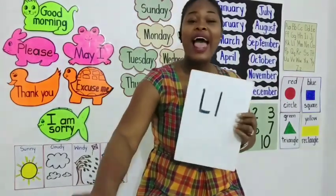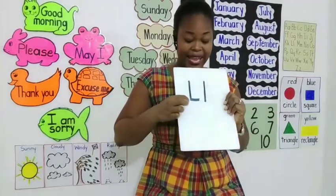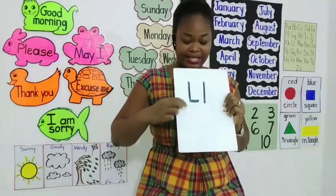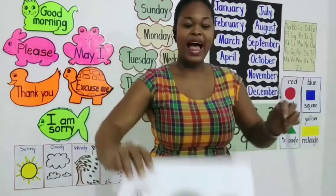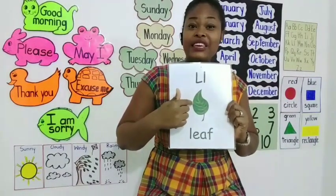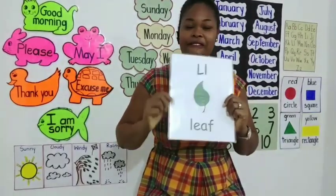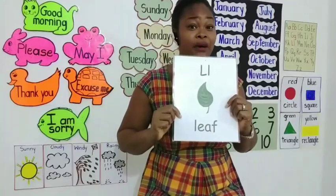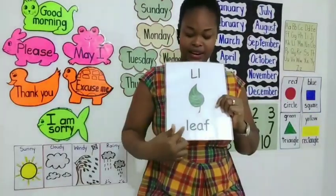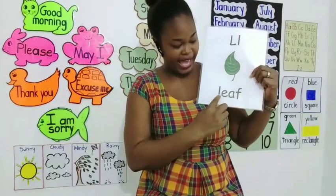L. The L says L. Every letter makes a sound. The L says L. And L is for leaf. Every letter makes a sound. The L says L. And this right here is the word leaf.